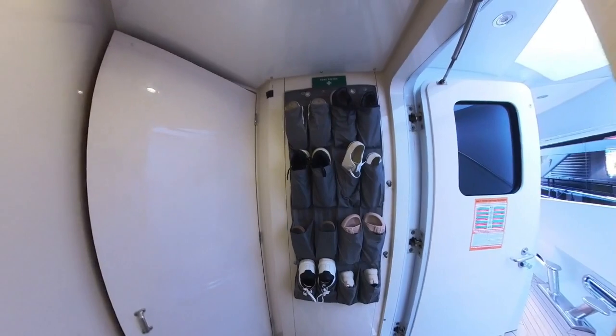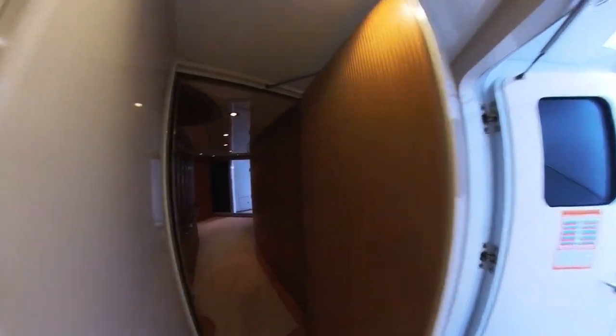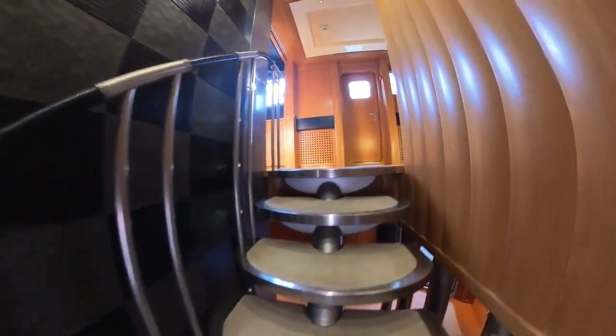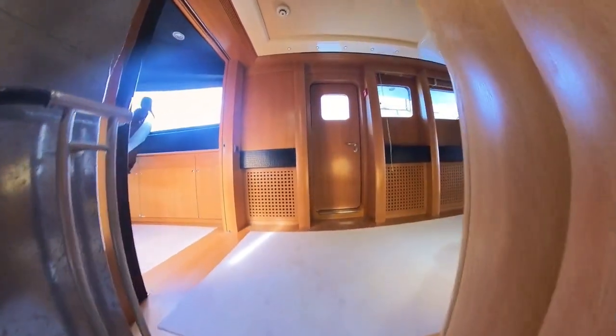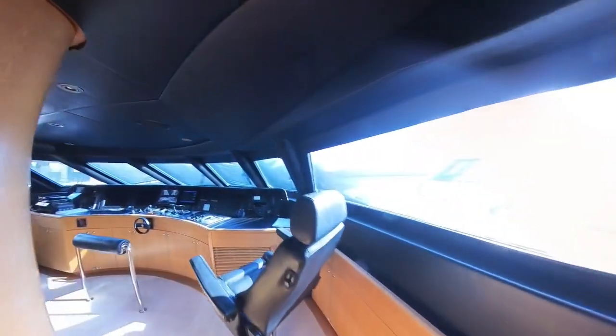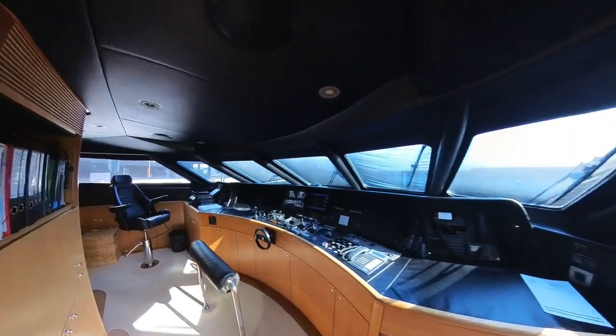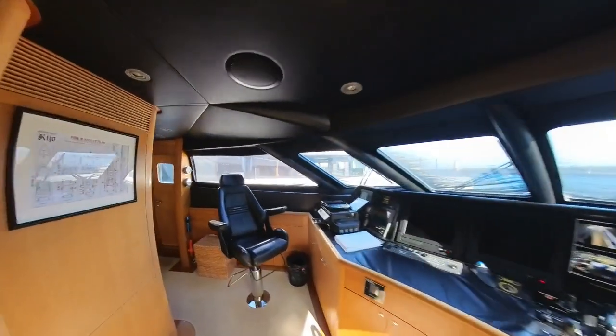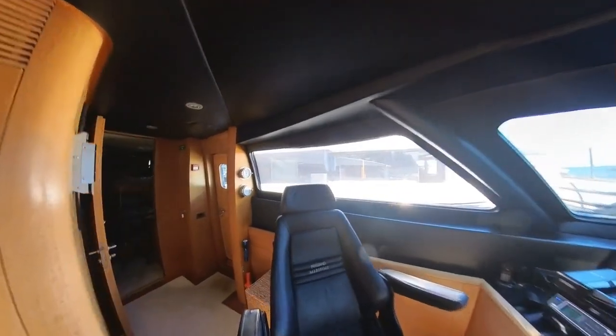And then you've got a kick plate there, so if you plate it up, you can walk through there without a problem. Then we go upstairs onto the bridge deck. So here's the bridge. Look at that tiny steering wheel for such a big boat. But that's life these days. Some of them are smaller than that.